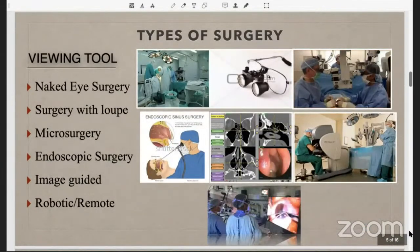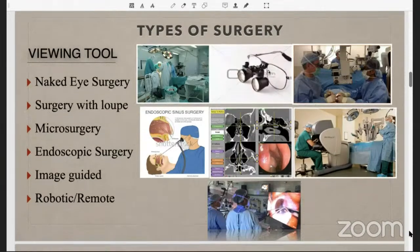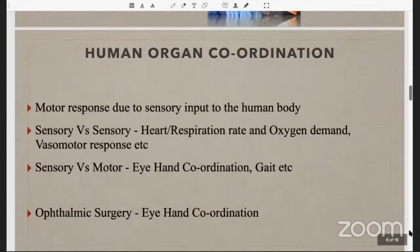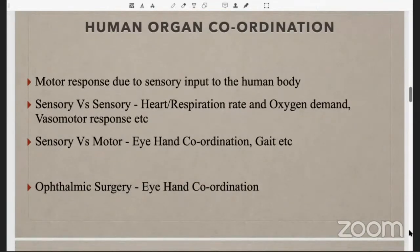Before going to the actual 3D, how is it different from our routine surgery? If you classify the types of surgeries, we started with naked eye surgery, then surgery with the loupe, then microsurgery if you use the microscope, and endoscopic surgery if you use the endoscope. If you see the image and then do the surgery, that is called image guided surgery. Our 3D Ingenuity comes under image guided surgery because we are not directly visualizing it. If that is done by a robot, then it's called robotic surgery. So we are in the 3D image guided and the robotic. Robotic can be with the Lensx.